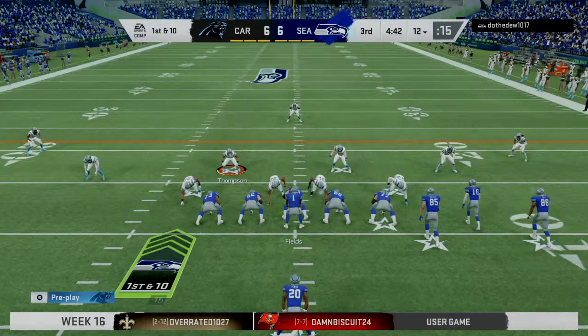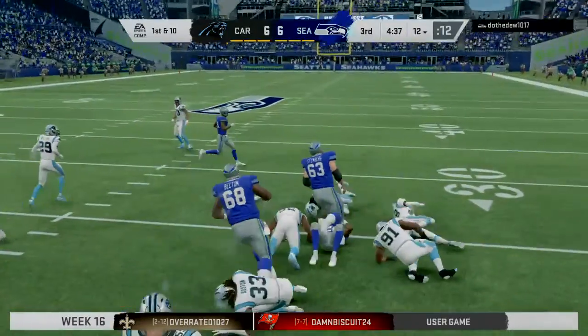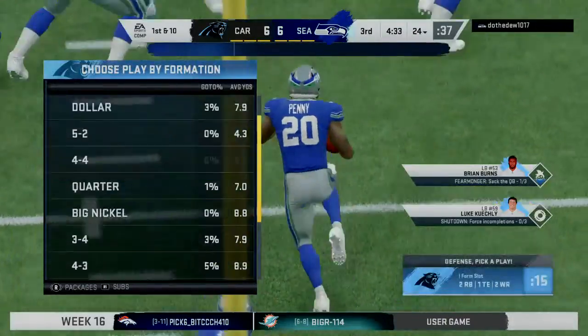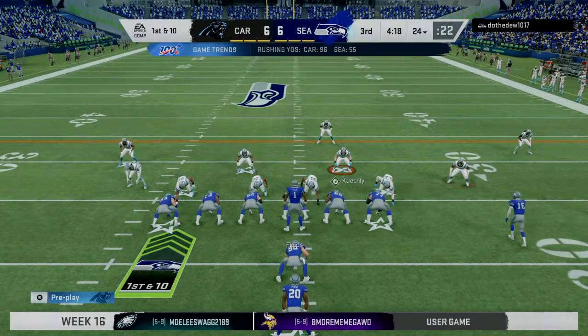Now, can the offense do what they wanted to do at the half, which is find those weaknesses and now attack them and score some points and break this tie. And able to get this one out just shy of the 25 at the 24. It's a gain of 12, first down Seahawks. First and 10 at the 24-yard line.